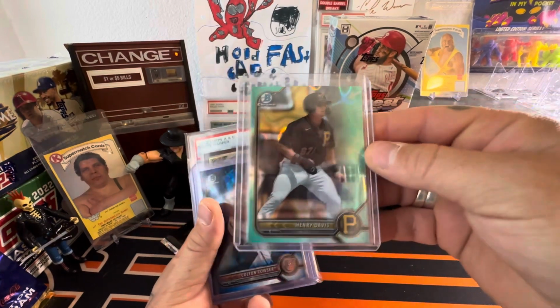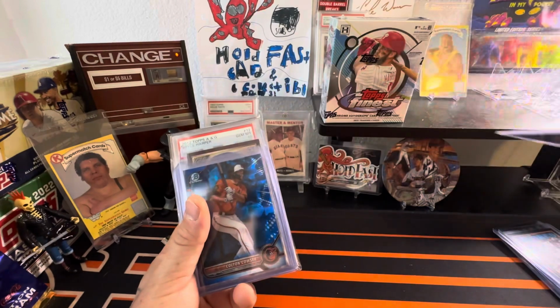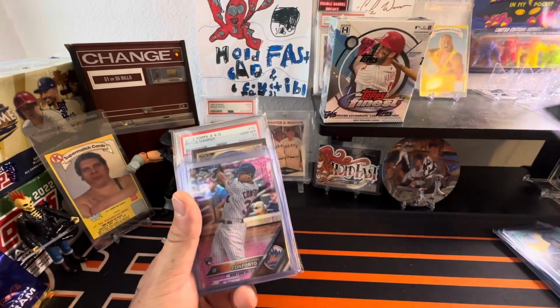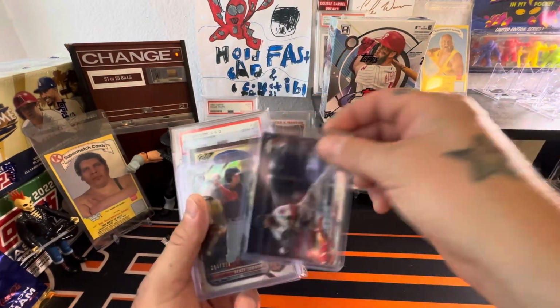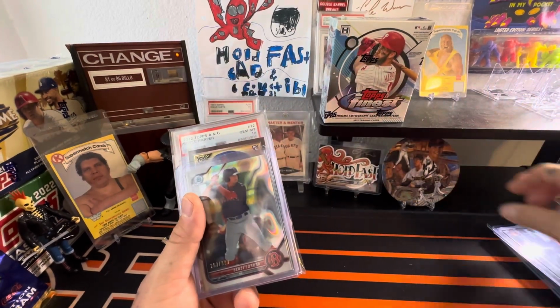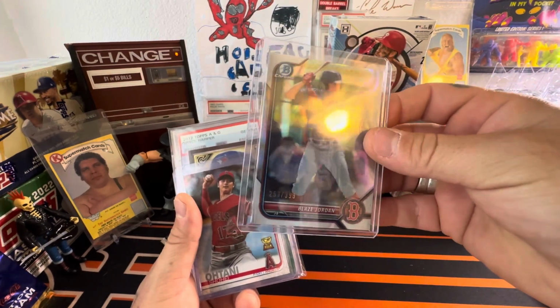Henry Davis. You know, he's killing it. And that is the Aqua, numbered to $199. Colton Cowser's Sapphire. Michael Conforto, rookie. He is hitting bombs for the Giants. Rafael Devers, Topps Chrome rookie card, in great shape. There's a Blaze Jordan, numbered to $399. The Lava.